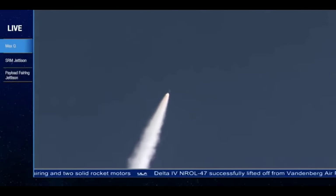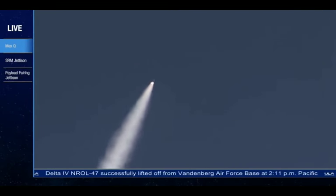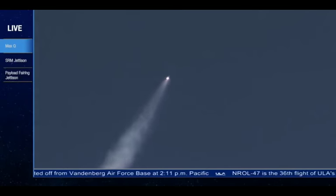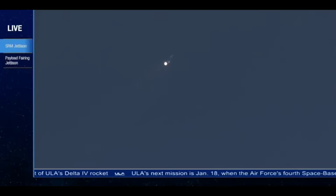And continuing to see good chamber pressure on the RS-68. Now 1 minute 30 seconds in, standing by for SRM burnout shortly. And we have SRM burnout, standing by for jettison. And we have good jettison on both solid rocket motors. Now 1 minute 45 seconds into flight. Continuing to see good chamber pressure on the RS-68, good fuel injector pressures as well.